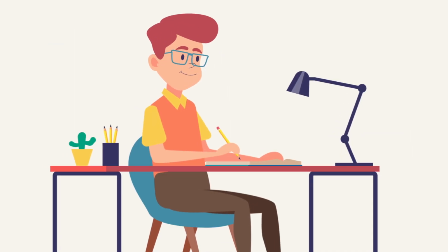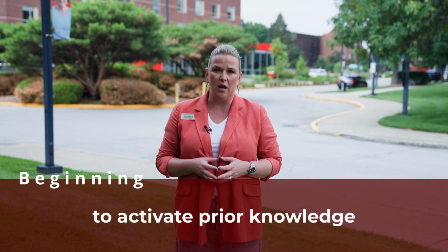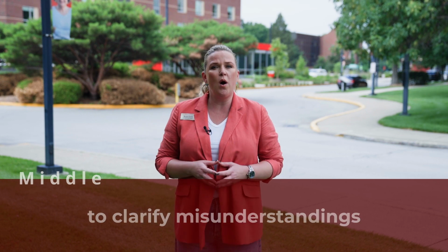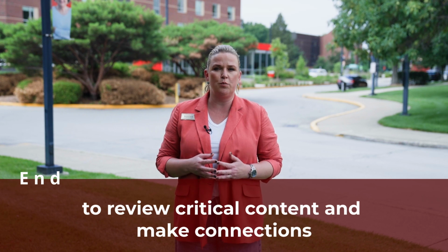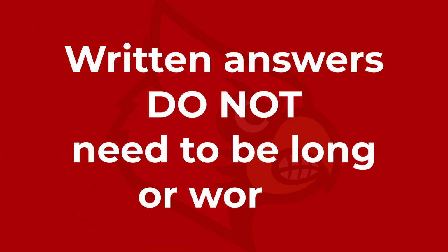The stop and jot strategy breaks up a lecture by having students write a brief response to a teacher prompt. This strategy can be used at the beginning of a lesson to activate prior knowledge, in the middle of a lesson to clarify misunderstandings, or at the end of a lesson to review critical content and make connections to previously learned information. It is important to remember that written answers do not need to be long or wordy.